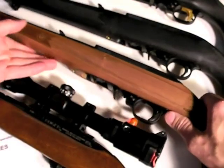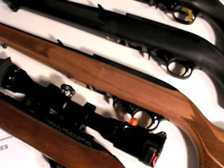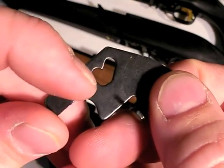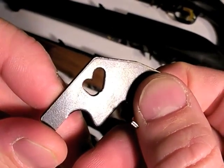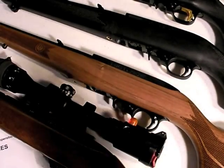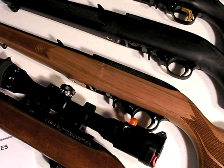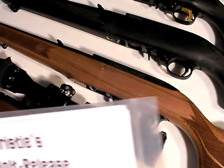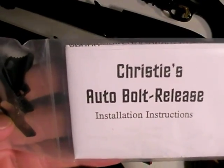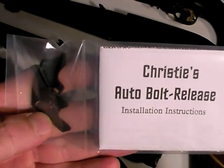The reason is, in the standard bolt lock or bolt release of the 1022 are milled these slots which hold the ejector pin. And it's designed to work just like I showed you. If you want to speed up the operation of your 1022, install what's called an auto bolt release. Here's one from Christie's. They come from a lot of different manufacturers. They all run around $10.